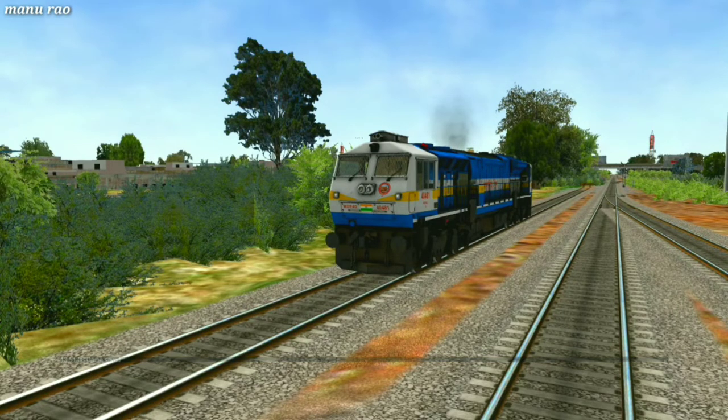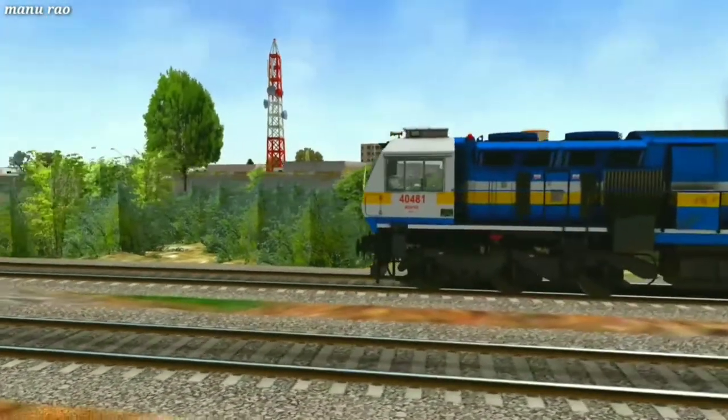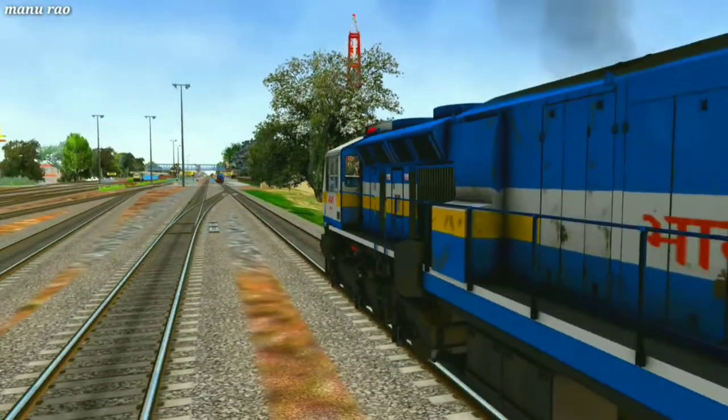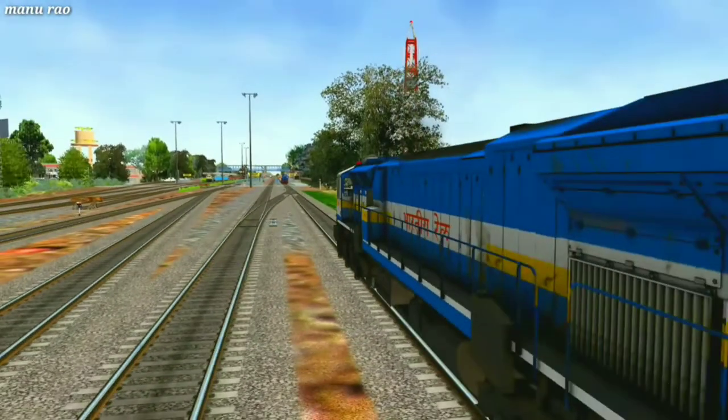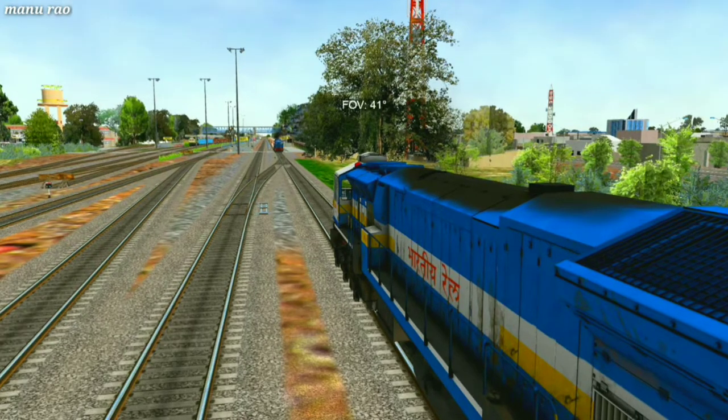In this video, we are going to drive a train, the Udaipur City Superfast Express. We can see the GOC WDP4D, which is waiting for the signal to clear. Once the signal is clear, our duty is to take this GOC WDP4D towards platform number 1, and we need to couple it with the Udaipur City Superfast Express rake.